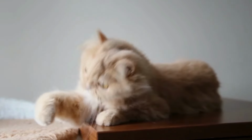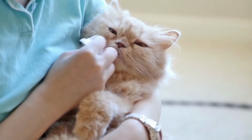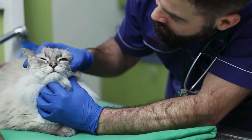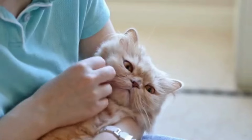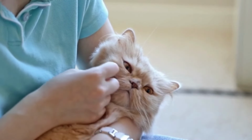You'll need to wipe their eyes multiple times daily with specialized solutions. Some owners give up and just accept the staining. Others spend hundreds annually on veterinary treatments trying to manage it. Either way, your Persian's face will leak tears their entire life. It's not cute. It's a medical condition we created through selective breeding.